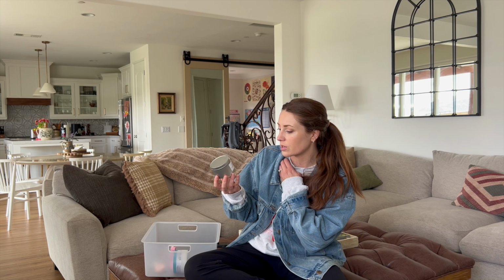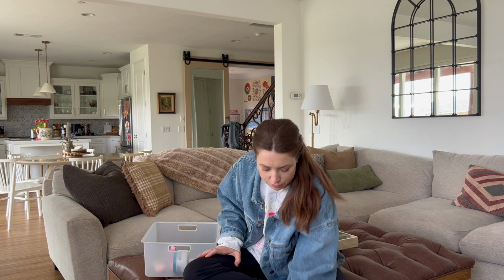Oh, and one other candle was the Trader Joe's Cedar Balsam scented candle. This was great in the winter, like Christmas time. Lead-free cotton wick. It says it's a natural coconut soy wax blend. Smells just like Christmas tree. It was really nice. Okay, next I have the Frownies facial patches.